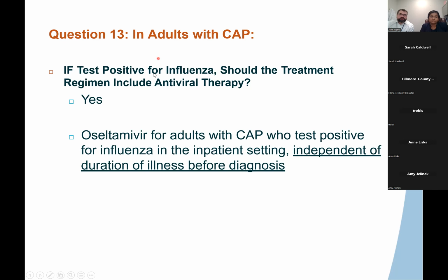So in adults with CAP, if they test positive for influenza, should the treatment regimen include antiviral therapy? The answer is yes, and it's independent of the duration of illness before the diagnosis. Even though it may have been a week, sometimes people, especially in the clinic setting, would say, should we give oseltamivir for someone if they tested positive? How long ago did they test positive? Basically, if they're in the hospital, they should get treated. Yeah, independent of duration, even if it's 3 days or 4 days, get treated with Tamiflu.